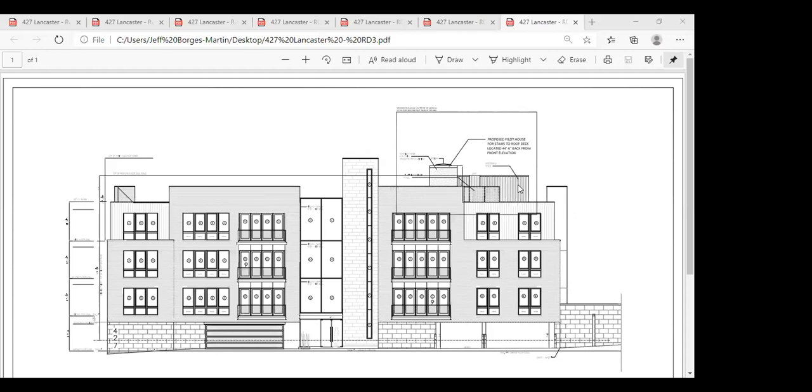So why we need the variance is that the fence exceeds the building height by 7 feet 6 inches. So that's why we need the variance.